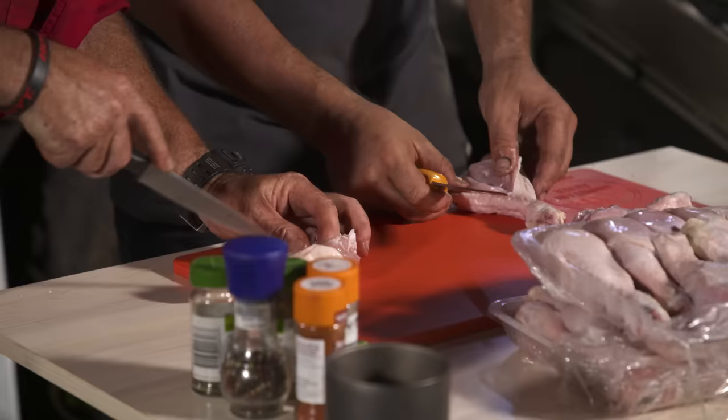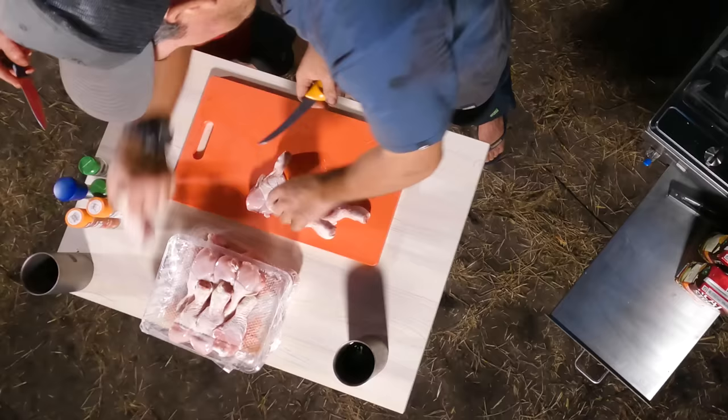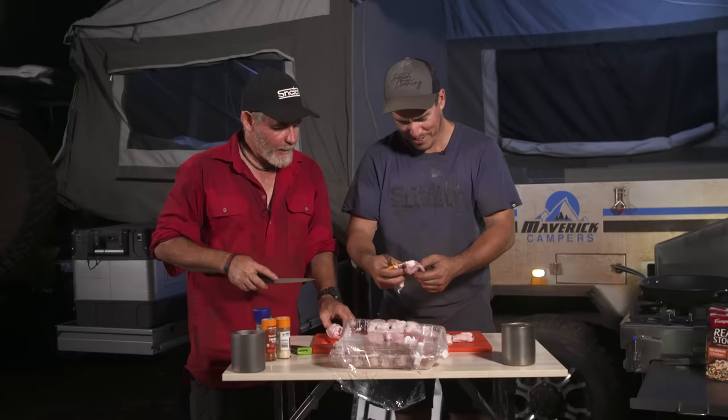Just get right either side of the bone. If you can just go down either side of the bone, split them out like that. How's yours look? Oh, you made a mess of that. No, that's how you want it. Yeah, that's all right. You want to split him up?